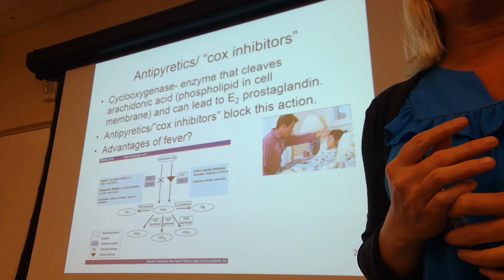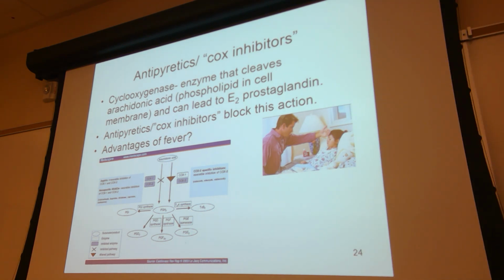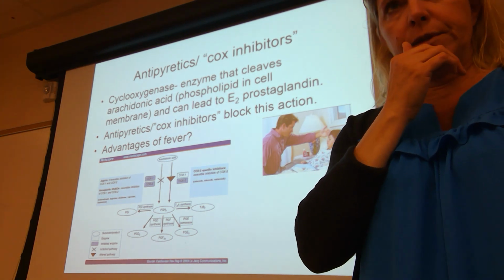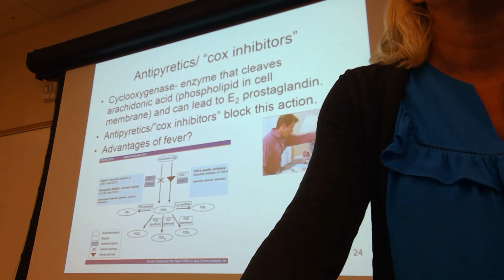So basically your body is recognizing this problem and producing these antipyretics or COX inhibitors to block that and get you to that point where your fever starts to break. Fever starts to break. So look, here, are you a parent?